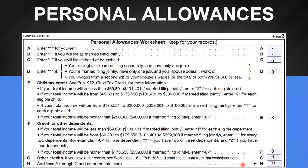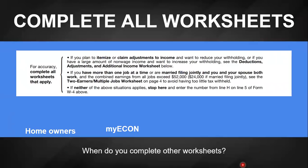Now, if you are adjusting your W4 and you're at 10 right now, then you can stop right here. You can complete your allowance sheet and turn that into your HR. But if you have less than 10 in line H, then I recommend that you continue on to the second half of the W4, and I'm going to show you how you can unlock some more allowances.